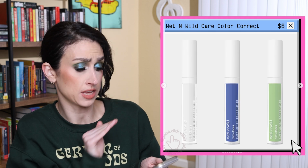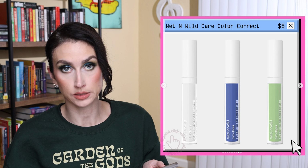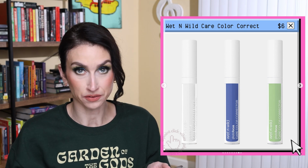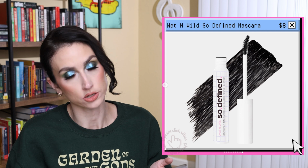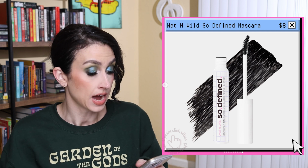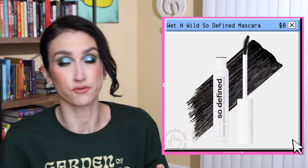Now, this picture only has 3 colors, a white, a blue, and a green. Are those the only shades being offered? I don't know. Kind of weird if that's the case, but $6. And then they're coming out with a So Defined mascara for $8. Personally not interested.